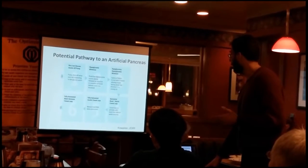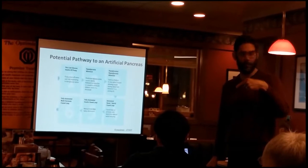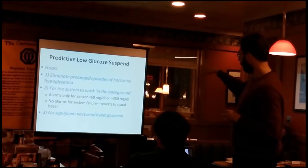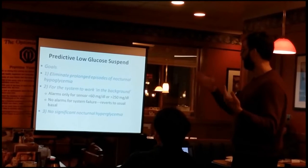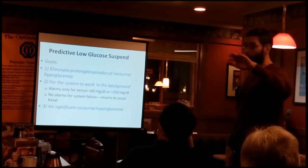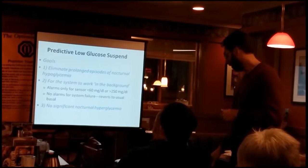So that was the first step. Now that second step makes sense. Why wait until you get to 70? If we see your blood glucose is going down, let's stop it earlier. So the goals for that are eliminate the prolonged episodes of low blood sugar, particularly at night, and that's the study I'll show you. And we want this system to kind of work in the background so you're not having to do anything, but these alarms will only go off if you get really high or really low. And then we also, by turning off the insulin, we don't want you to have high blood sugars. We don't want it to cause you to go too high because we turned it off.